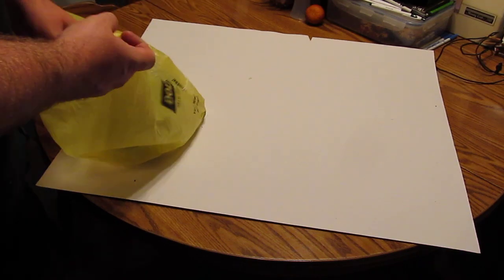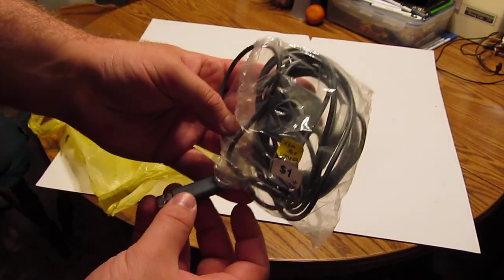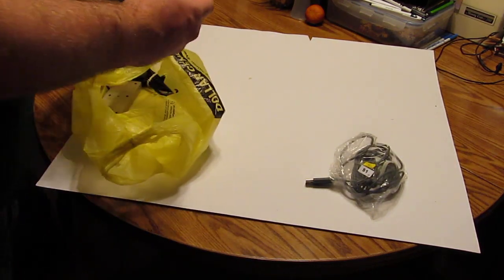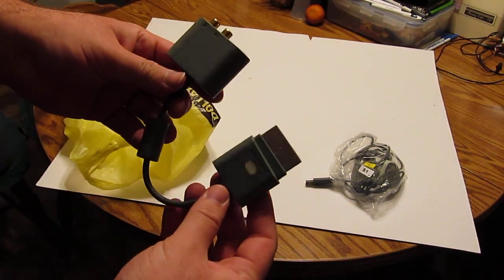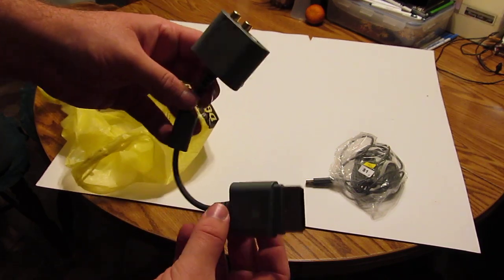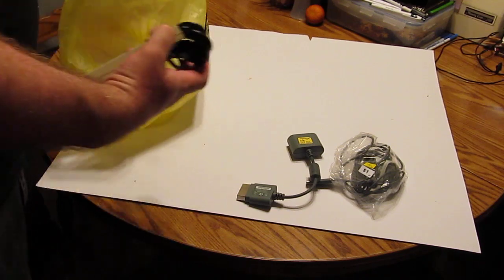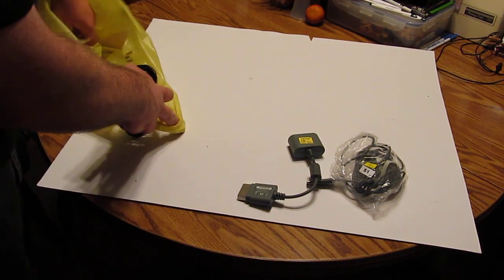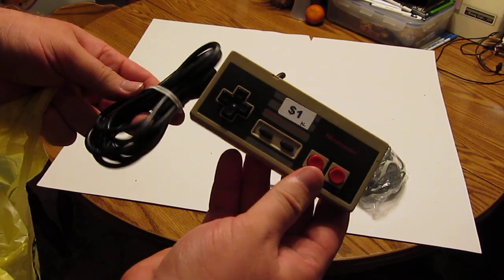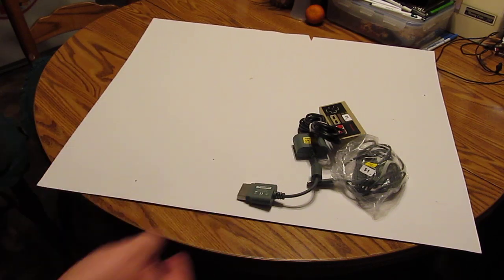Not pictured here is a Sega Genesis controller I got for $1, but I picked up an Xbox 360 camera that works. I got it for $1. The stuff's still tagged because I never took it off. I also picked up a converter for the Turtle Beaches so you can still use an HDMI cord for your Xbox, and I got it for $2. That's better than the $20 you spend at Best Buy or anywhere else. Then I got another Nintendo controller for $1. So all together with the Sega controller, the Nintendo controller, and the 2 Xbox pieces, it was $5.